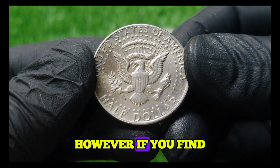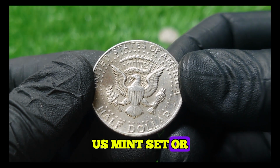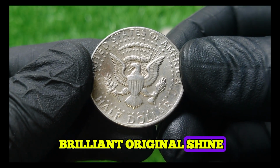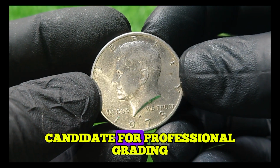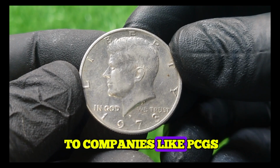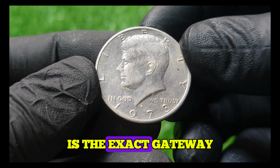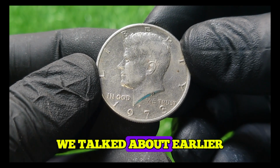However, if you find a coin that has been tucked away in an official U.S. Mint set or a forgotten bankroll, and it retains its brilliant, original shine with absolutely no surface scratches, you have a prime candidate for professional grading. Sending a flawless coin to companies like PCGS or NGC to get certified is the exact gateway to unlocking those thousands of dollars in value we talked about earlier.